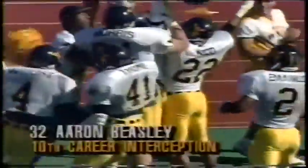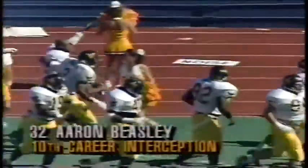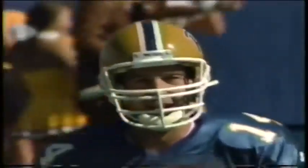Saw the angle, wide side of the field, and knew it didn't feel good. And sure enough, Beasley with his 10th career pick. 23-6 Mountaineers.